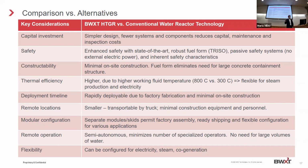It's modular. We'll talk more about it. Skid-based, and so you can swap things in there now, including whole cores. So instead of just a refueling operation on site, you would actually just pull the old one out and put a new one in, right? And you wouldn't need experts on site with all the qualified equipment to get in there and put your fuel in and not screw up, right? Remote operation, pretty self-explanatory. And then the flexibility, right? Electricity, steam, cogeneration.